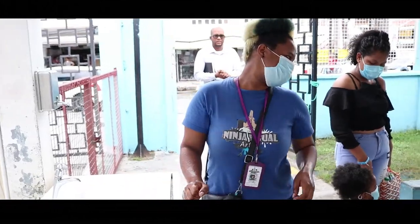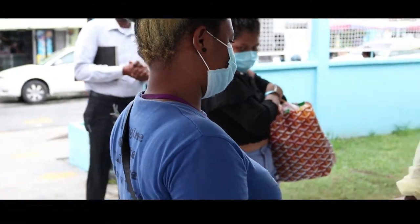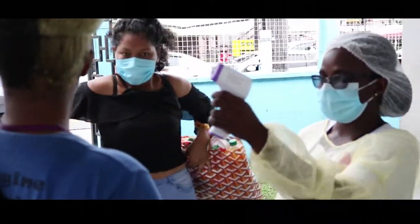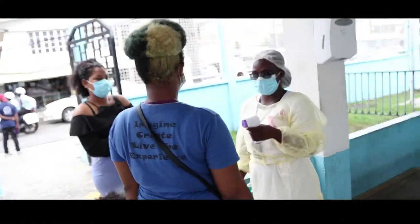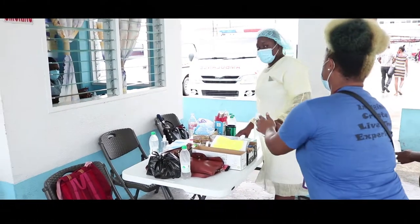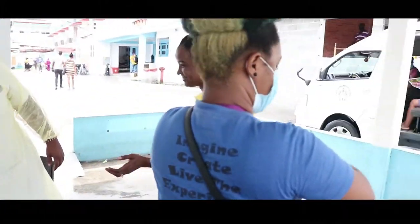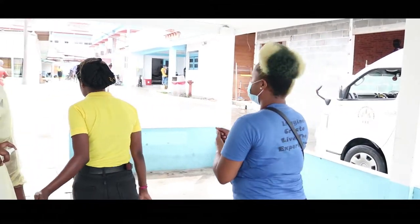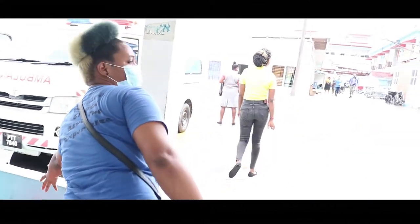After washing, a thermometer gun is used by staff who are fully dressed in protective gear on anyone who is willing to gain access to the facility. In most adults, an oral or axillary temperature above 37.6 degrees Celsius or 99.7 degrees Fahrenheit, or an air temperature above 38.1 degrees Celsius or 100.6 degrees Fahrenheit, is considered a fever.